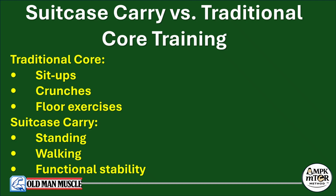Now, the Suitcase Carry instead is training stability while we're standing and walking and breathing and interacting with gravity. And these conditions more closely resemble the demands encountered during daily living, making this particular exercise highly relevant for functional capacity, capability, and core strengthening.